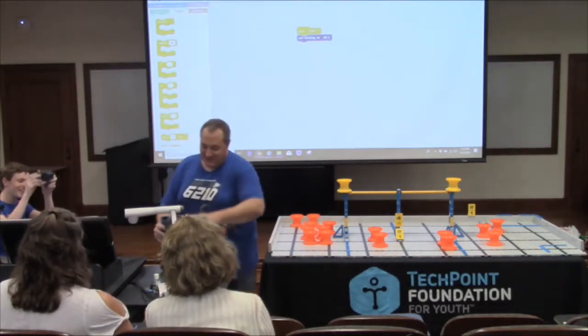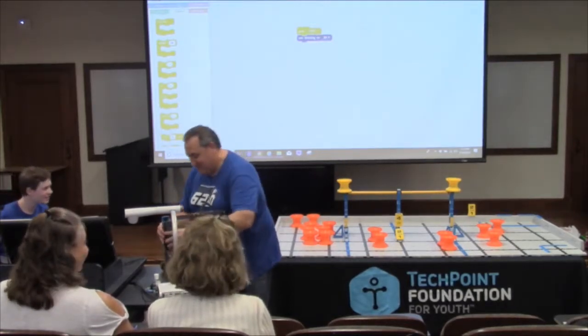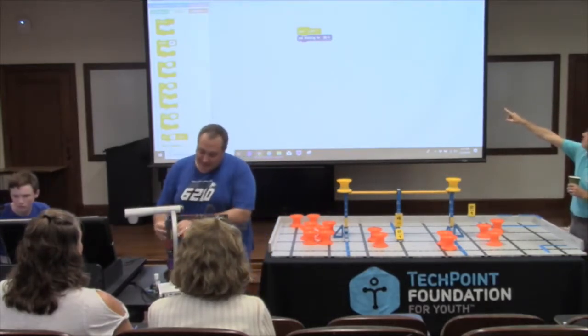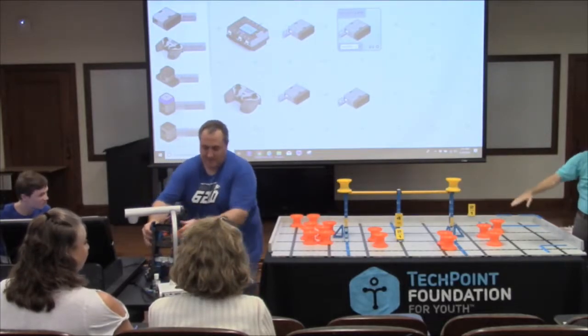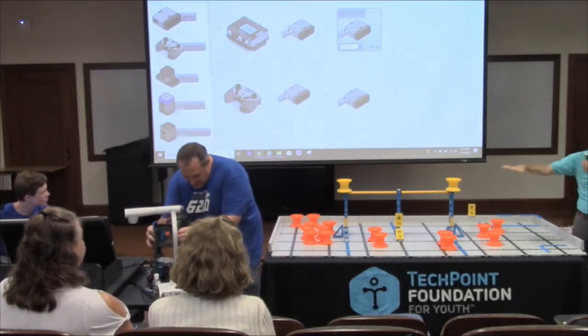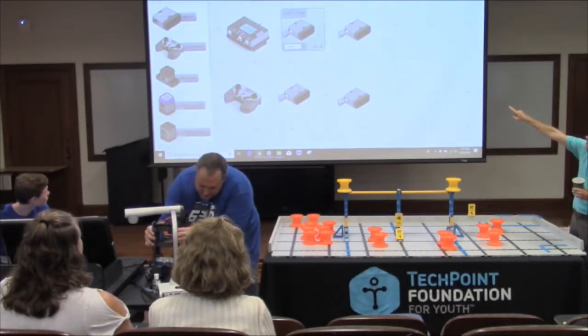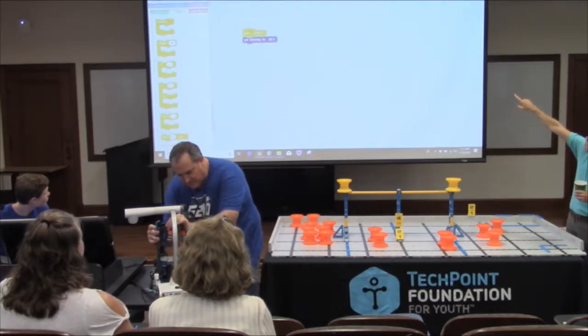While he's fixing it, I just wanted to point out, Dan, would you click on blocks, robot again? So they identified that the arm was falling down and they wanted to brake or stop it from going down. So they actually went to code the left arm and right arm motor, and he toggled over to blocks.